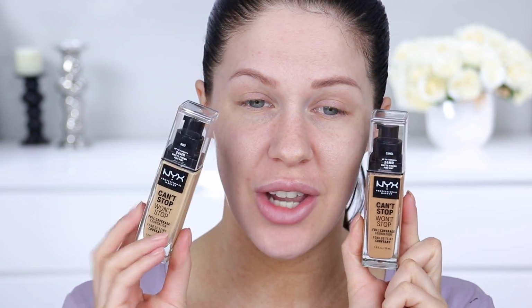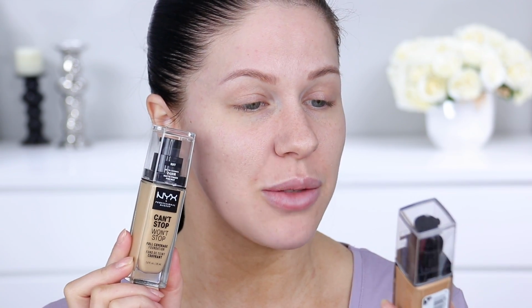Now, as far as shades go, I've got two shades here. This one is way too dark. This is 12.5 Camel. No go. So we're just going to have to make this one work. This is F10, CSWF10 Buff. And it says you have to shake it well. So I'm going to shake it well. And I'm also going to be applying it with a kabuki brush and a beauty blender so that we know how that works as well.